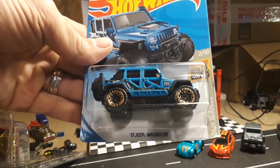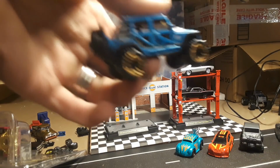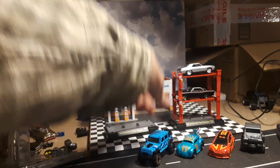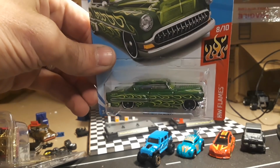2017 Jeep Wrangler in blue. Looks pretty good in the blue. Now the 1970 Chevelle, my favorite Hot Wheels casting. It was not released in 2018. Kind of bummed about that. But hopefully we see it in 2019. Hopefully we see it in the Car Culture again.